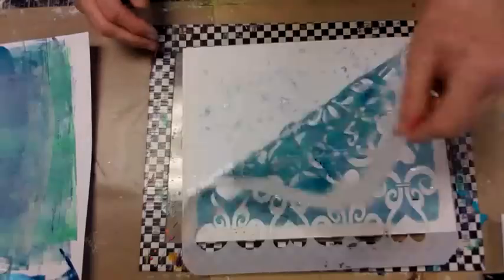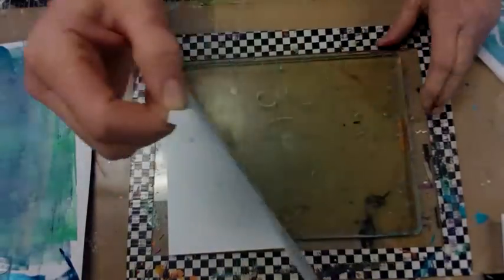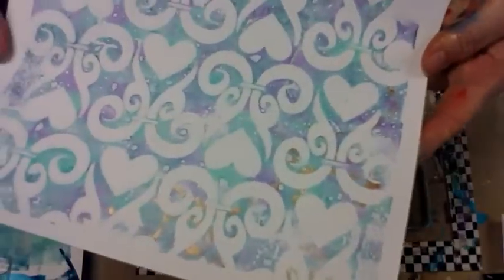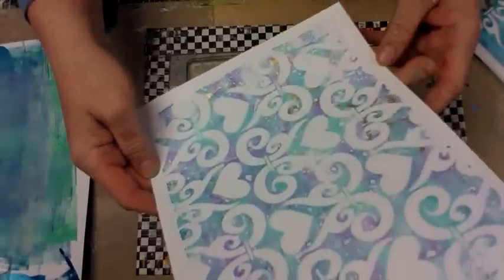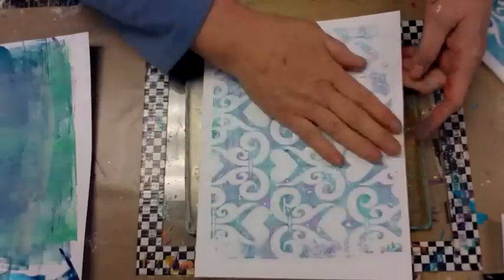So that's just a little bit that cleaned off the back of the stencil. And here's the reverse print. Oh, look where it picked up the bits of the copper over there. That's pretty. Wow, and these are so thin, you can't even feel them on here.